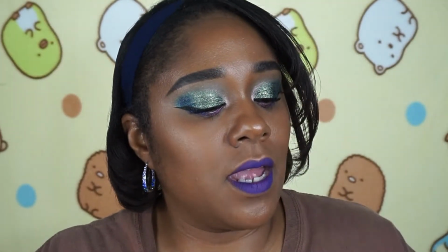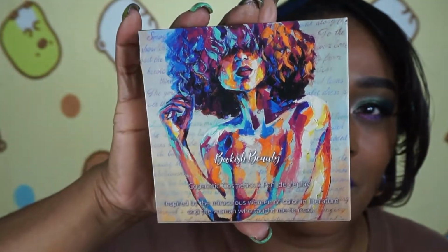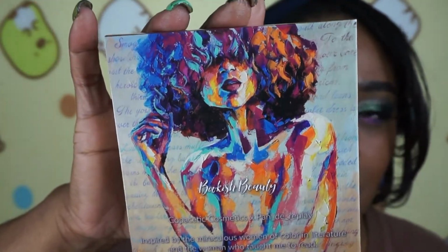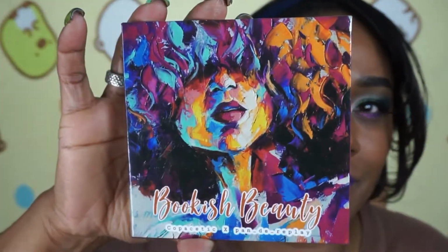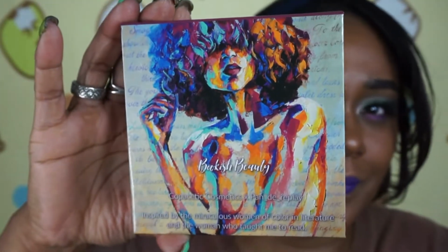This is inspired by the miraculous women of color in literature and the woman who taught her how to read. So that is absolutely beautiful. And this is the back of it. Artwork is stunning. And this is just the sleeve. And this is the palette. And it's also on the back. Beautiful.